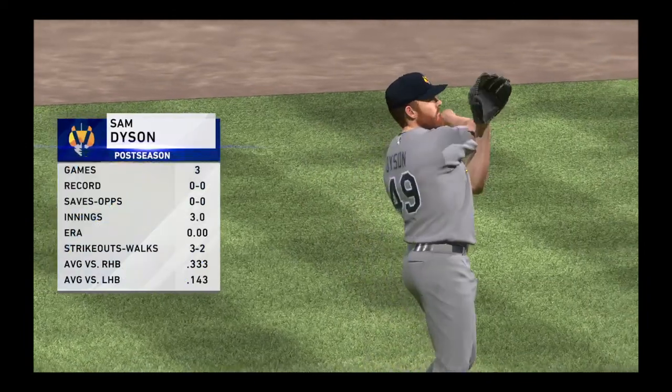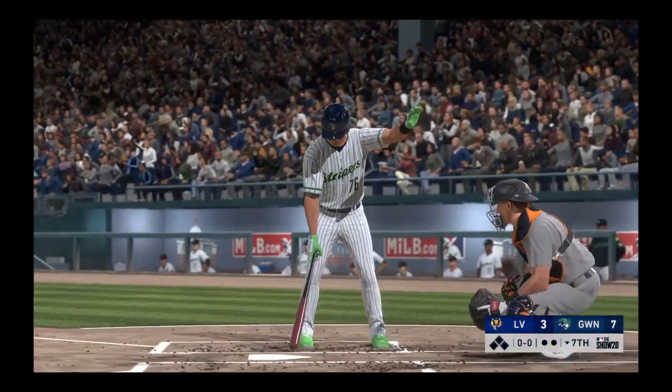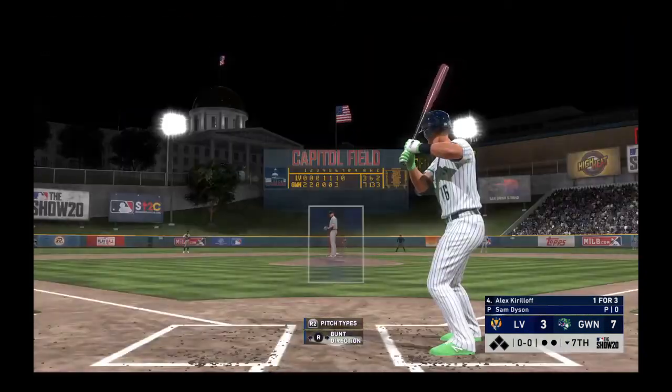Sam Dyson gets the call from the pen to take over on the mound and start the home 7th. Last half of the 7th here. Ready for another shot now, Alex Kiriloff. He's got a hit in 3 at-bats to this point.